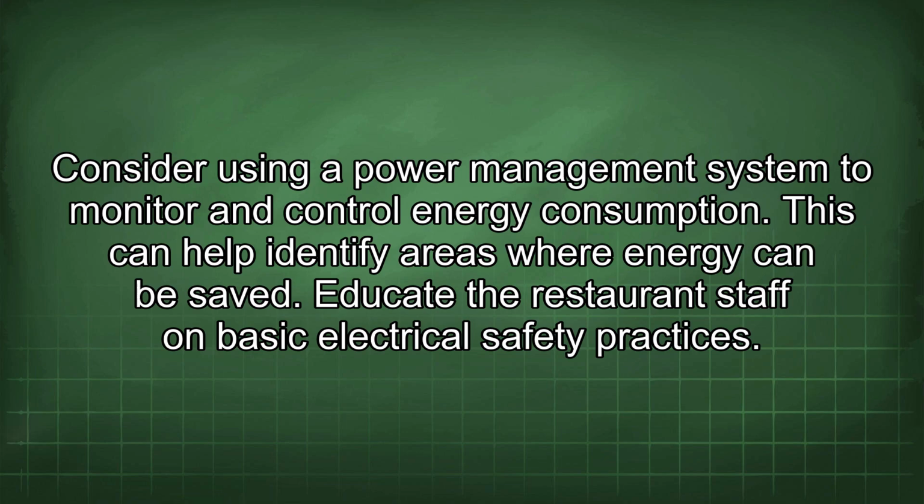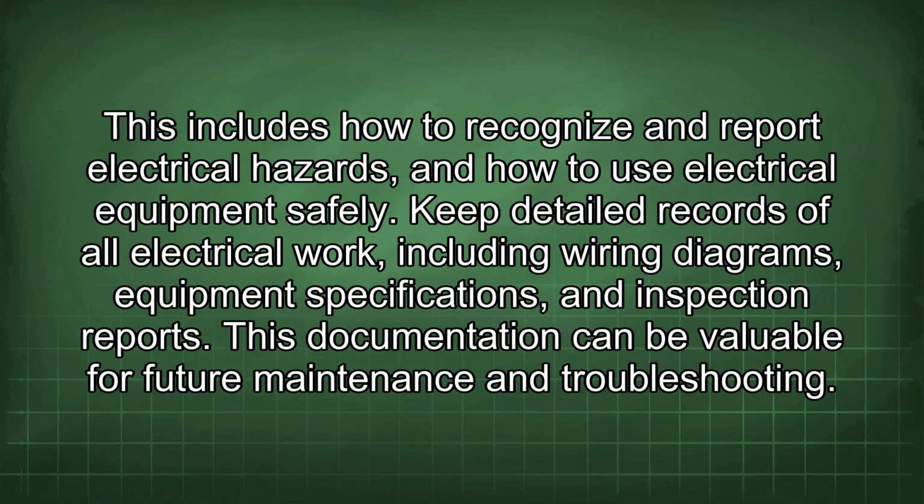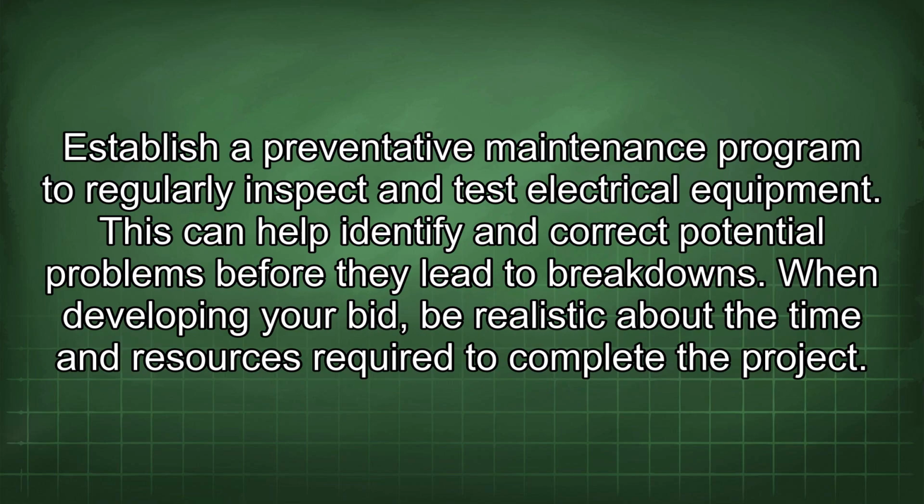Educate the restaurant staff on basic electrical safety practices. This includes how to recognize and report electrical hazards, and how to use electrical equipment safely. Keep detailed records of all electrical work, including wiring diagrams, equipment specifications, and inspection reports. This documentation can be valuable for future maintenance and troubleshooting. Establish a preventative maintenance program to regularly inspect and test electrical equipment. This can help identify and correct potential problems before they lead to breakdowns.